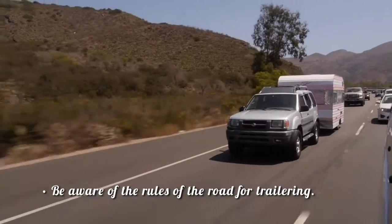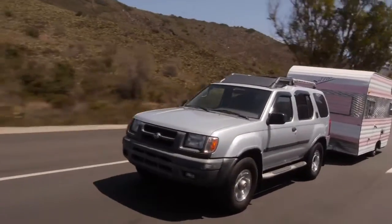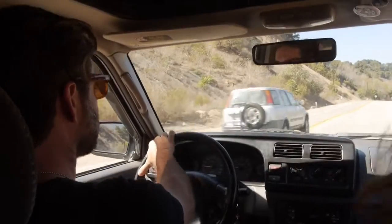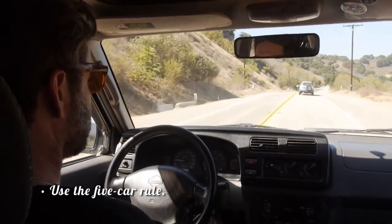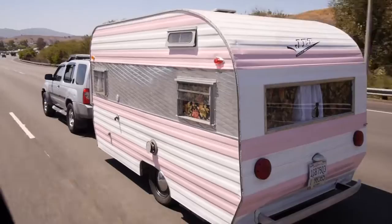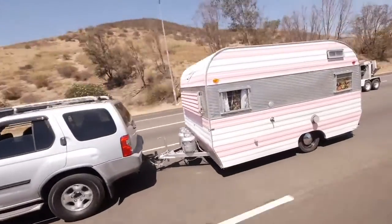Most states have special speed limits for trailers set at 55 or 60 miles per hour, and many require you to stay in the right lane on highways. When climbing hills, you always want to stay in the far right lane and use the 5-car rule, meaning you want to keep a distance equivalent to 5 cars between you and the vehicle in front of you. Remember, your vehicle will take longer to stop with a trailer in tow, and your back end is much longer, so use your mirrors and drive carefully.